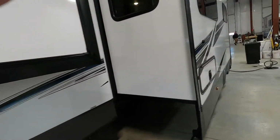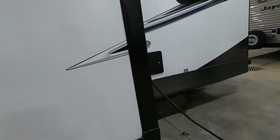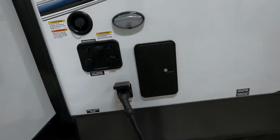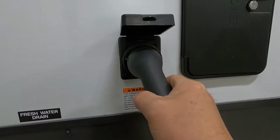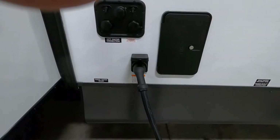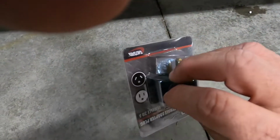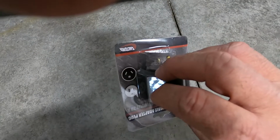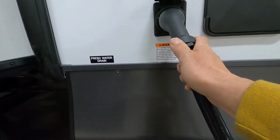Again, your power is at your off campsite for the rear. 50 amp service here. At the end of that 50 amp service will be a dog bone. And at the end of that dog bone, should you need it, will be a 30 to 110 adapter in case you need to plug in at home. So if you got our power hooked up, let's go ahead and hook our water up.